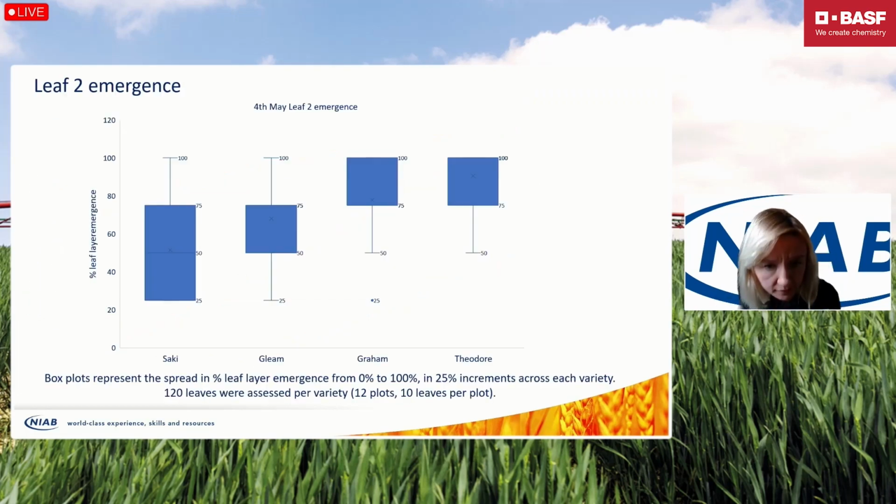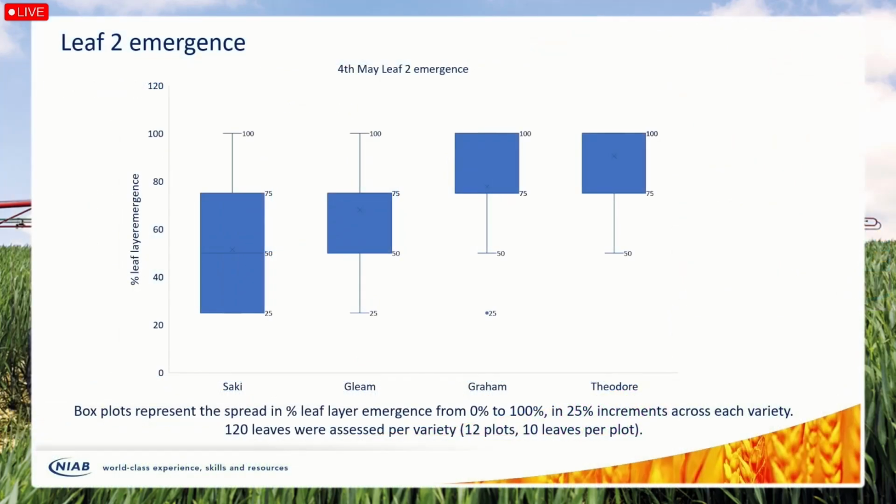We also looked then at the spread of emergence. So we measured the flag leaves and the leaf twos every week to see how much of those flag leaves and leaf twos were actually out. So we measured them in an increment of 0, 25, 50, and 75%. So how many of those flag leaves were at 50% emergence? How many of those leaf twos were at 75% emergence? And we did that weekly for a 4-week period.